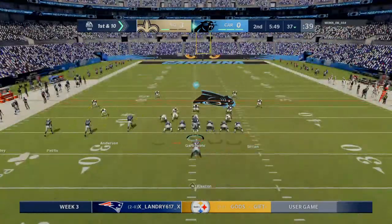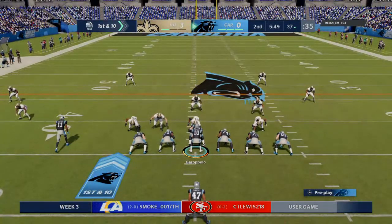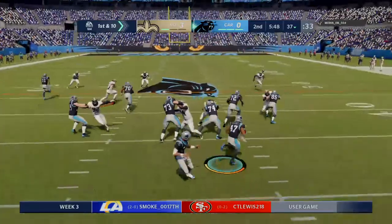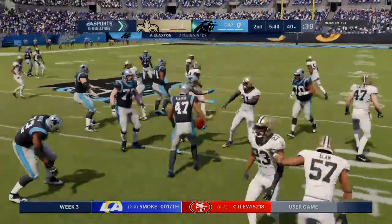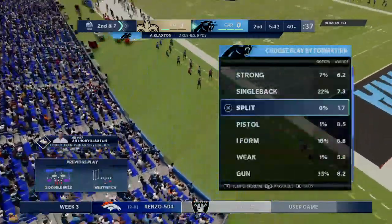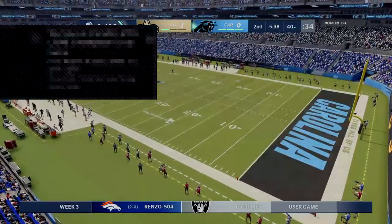Line of scrimmage, the 37 on 1st and 10. Now they try the right side here. And he's dropped right at the 40. Gain of 3 for the running back. Well, from an offensive perspective, that was a tough run because he only picked up 3 yards.